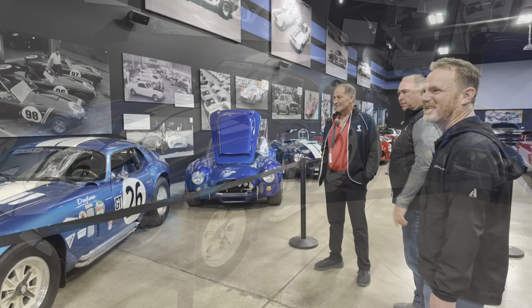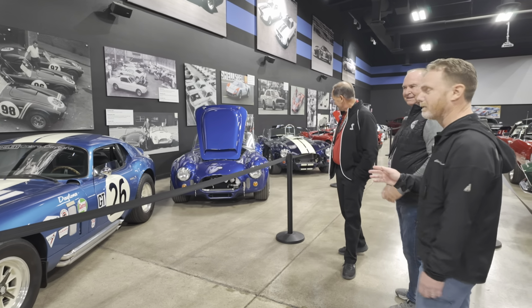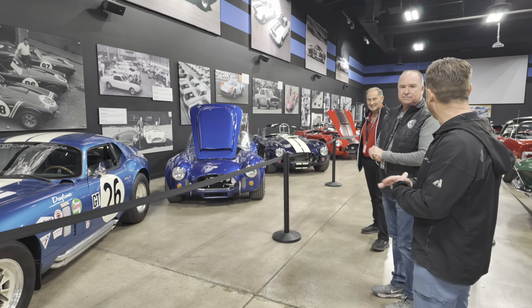It's got those little pop outs on the window. Yeah, there you go. But this is such a great lineup of just iconic cars.